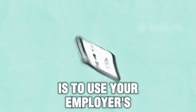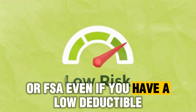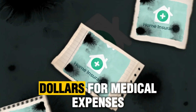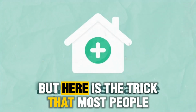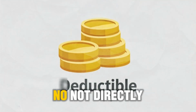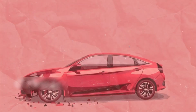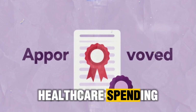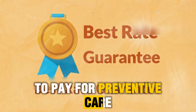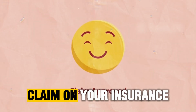The second legal trick is to use your employer's flexible spending account, or FSA, even if you have a low deductible plan. An FSA allows you to set aside pre-tax dollars for medical expenses. But here is the trick that most people miss. You can use your FSA to pay for your insurance premiums? No, not directly. But you can use it to pay for your out-of-pocket costs, which effectively lowers your total healthcare spending. The real savings come from using the FSA to pay for preventive care, prescriptions, and copays, which reduces the amount you need to claim on your insurance.